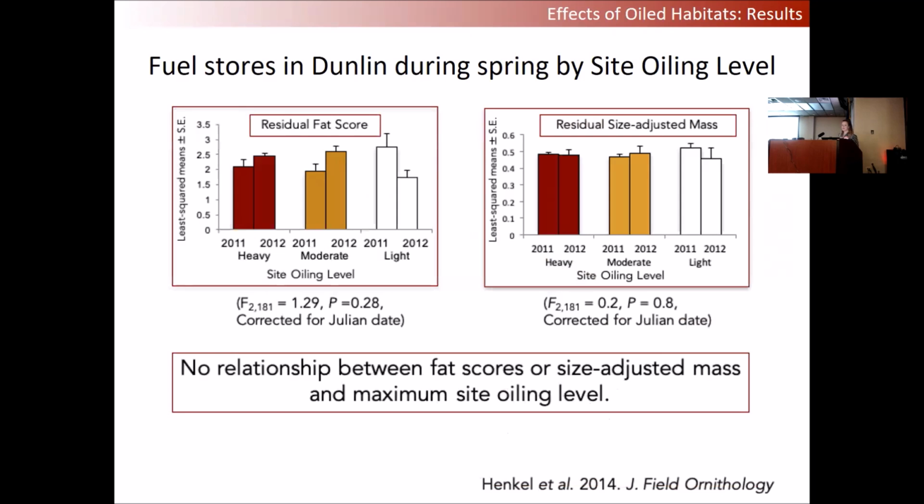So when we looked at the effects of the oiling on sites on fuel stores in the birds by their fat score or their size adjusted mass, we saw no relationship between fat scores and size adjusted mass based on oiling rates, which we thought was pretty surprising. And similarly, I will point out actually the very first year, we did see higher fat scores at the control sites versus the heavy site, but those differences were not significant.